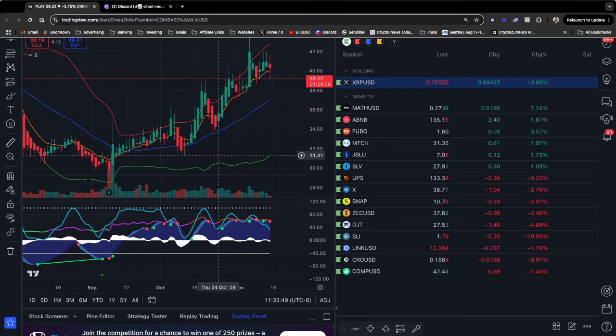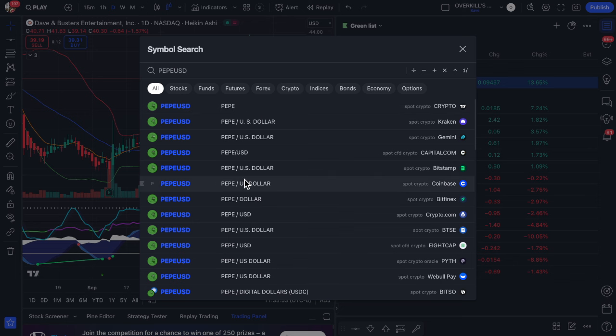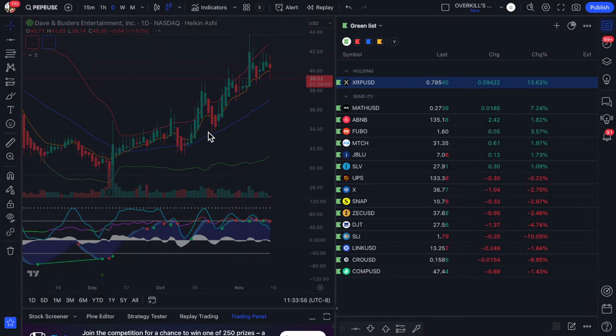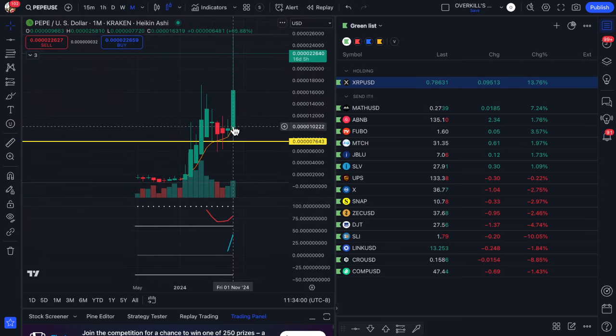Pepe, or PP, however you say this thing. This thing just got listed on Coinbase and, I believe, Robinhood, which is very impressive, because Robinhood only has about 19 cryptos that are tradable. You can see, obviously, it took the news very, very well. Big move there on Pepe.